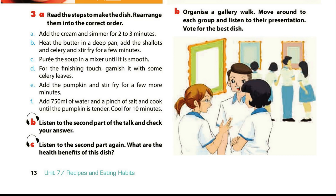Pumpkin soup is very healthy. It's a good source of fiber, minerals, and vitamins, especially vitamin A. If you eat this soup regularly, you can improve your eyesight and protect yourself from certain cancers.